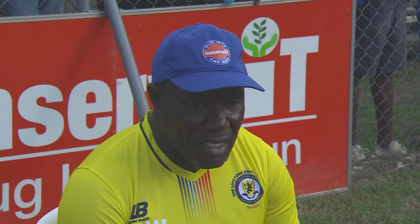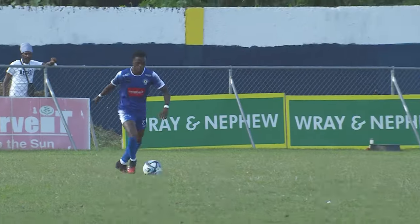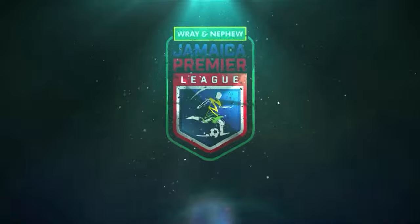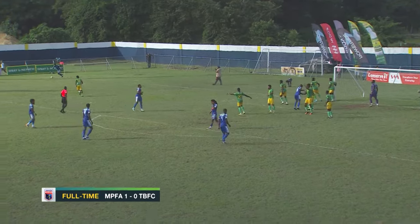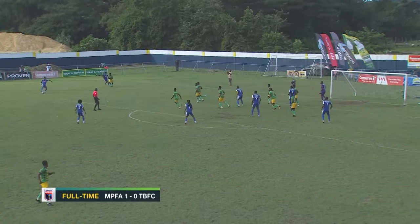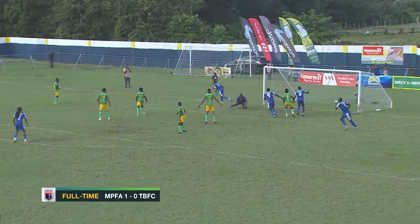Host Mount Pleasant was up against the other promoted team, Treasure Beach, in the second match of the doubleheader. Let's pick up the full match highlights. Experienced officiating team led by O'Shane Nation, the man with the whistle. And Mount Pleasant started the game the best way they could, by scoring.